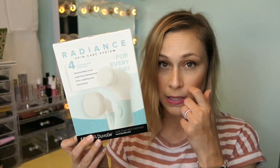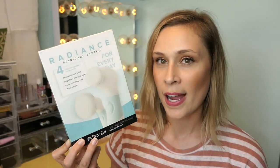So this is what it looks like on the back. Let me show you. It's very similar to the Clarisonic, and this is the actual device. Bronzer on my hands, please hold. Okay, so I got the bronzer off. Alright, this is what it looks like. It's small and compact. It does just take 4 AA batteries, and it does not come with them. So it'd be really good if you had rechargeable ones to put in here so you're not going through so many batteries.